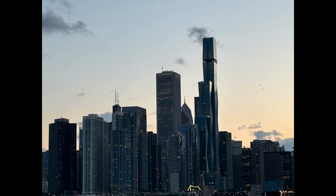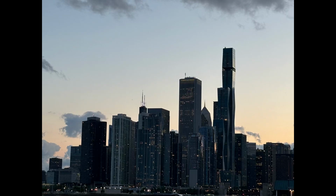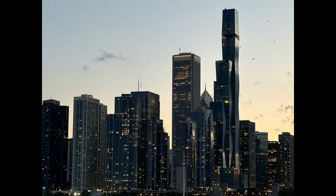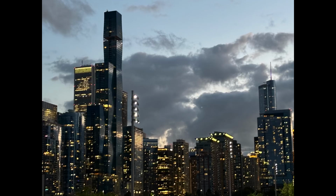This one's pretty cool. Yes, I know I took a lot of pictures of the skyscrapers from those different vantage points, but I just couldn't help it. Besides, it's probably the last time I'm going to be seeing this city for quite a while, so I wanted to make the most of my experience.